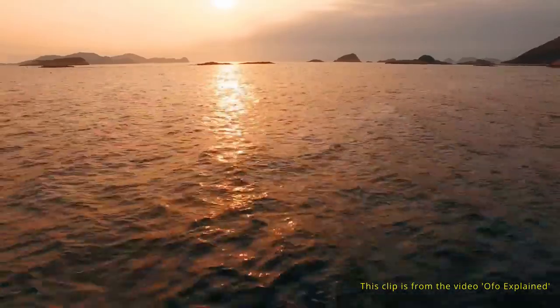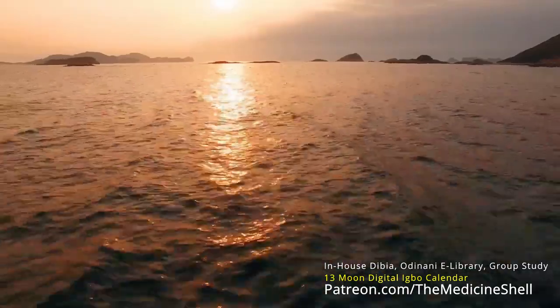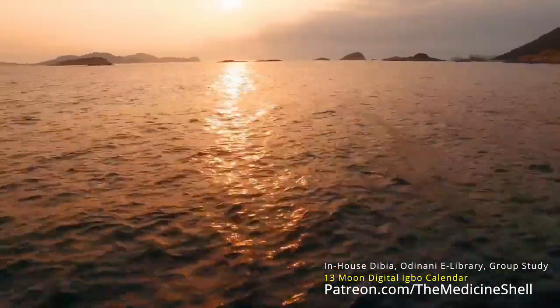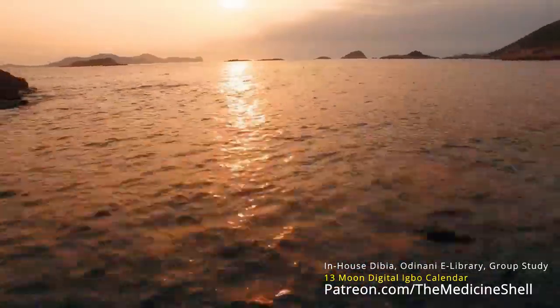Once the Ofo has been consecrated in the household, one of its most common uses is an Igo Ofo, the morning manifestation ritual, done by the individual in the household who holds the Ofo for the whole of the household. And by following these 5 steps, you too can perform Igo Ofo in your own home to manifest protection and success in your endeavors.